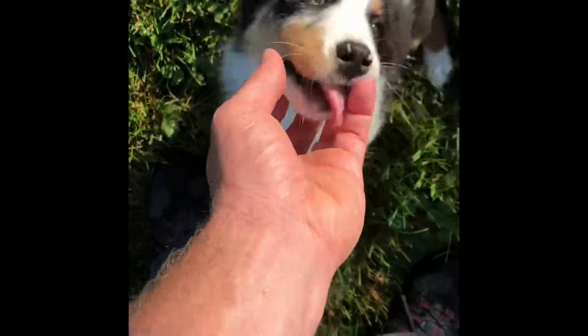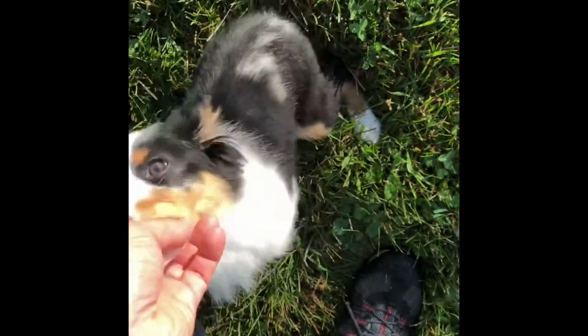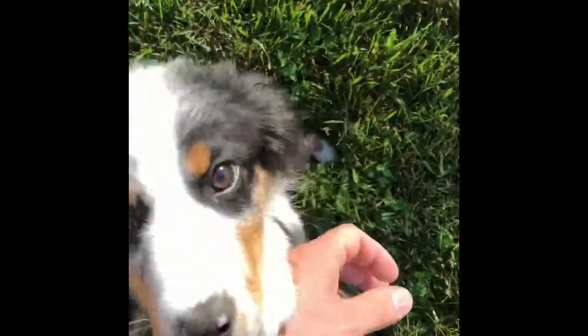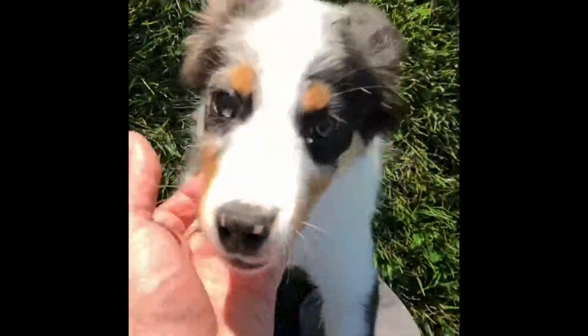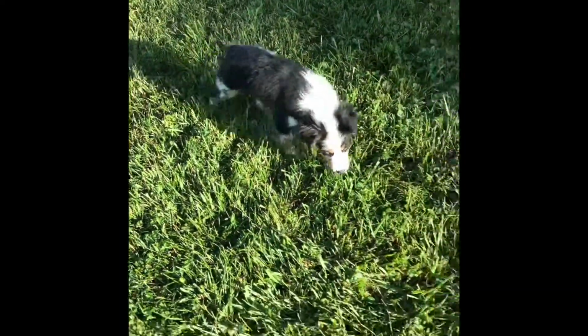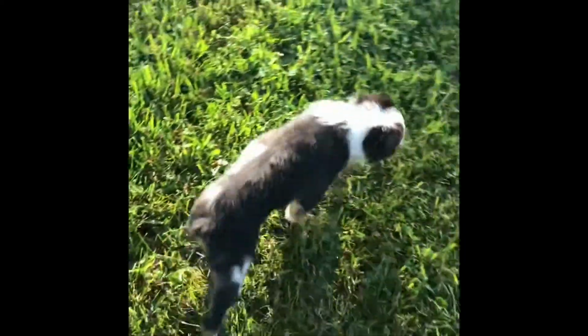And the biggest mistake I see people making when teaching their puppies this is they'll say here when the puppy's not paying attention, or the puppy may be tired and he doesn't really want to come. So they end up saying here multiple times and the puppy never comes. And so the command virtually means nothing. And so what I want to do with my puppies is set them up for success every time. And so what we're going to do is we're going to go on a walk.